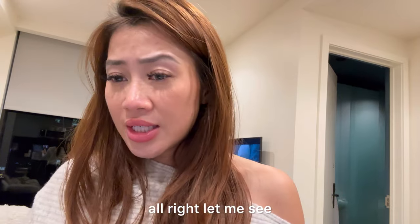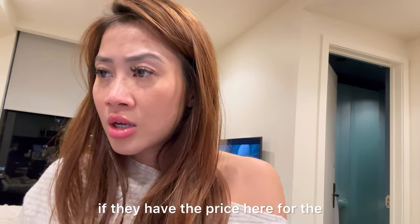All right, let me see if they have the price here for the mask. The mask was $36, but the same price. Both times it actually got a discount. From the beginning when I bought, it was around a $6 discount, but this time for all the purchases I had, and I used the code, I got a $70 discount for everything. So it was supposed to be $330 something, and I got a discount to $291 plus tax and everything like that.